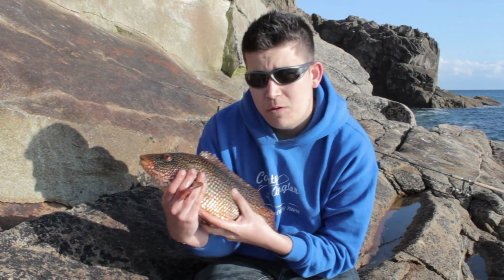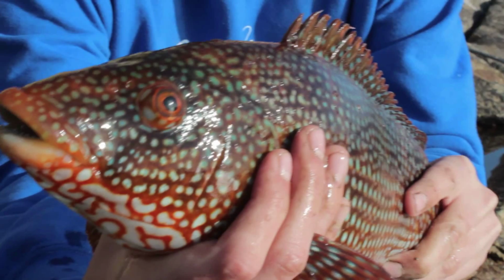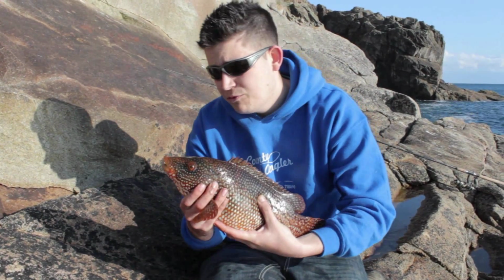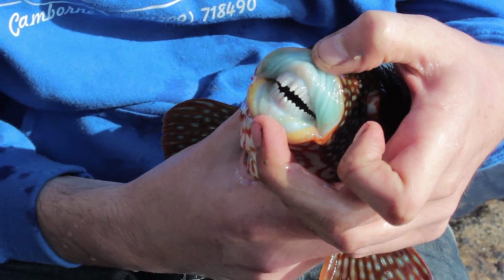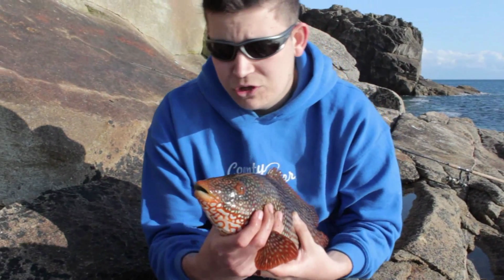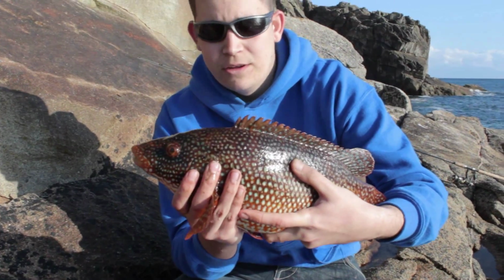If you were to design a fish that was to hunt in and around the rocks and weed, this would be it. It's just so adapted to its habitat. It's absolutely brilliant. And the gnashers on these teeth, I tell you what, I wouldn't like to get my finger in there because they're designed to crush limpets, shells, mussels, crabs, you name it, they'll crush anything with those teeth. Absolutely brilliant fish to catch and great fun.